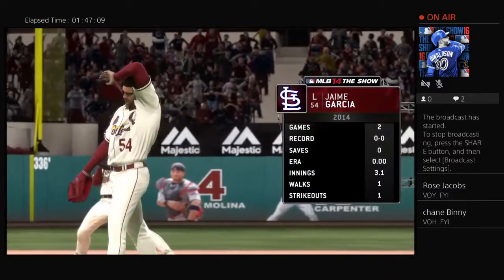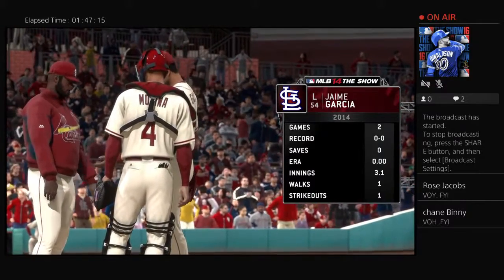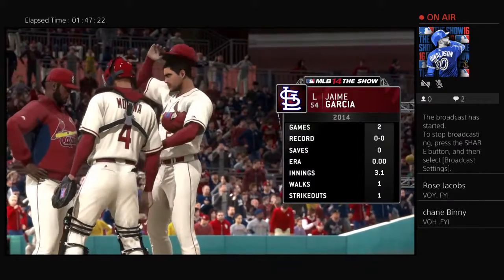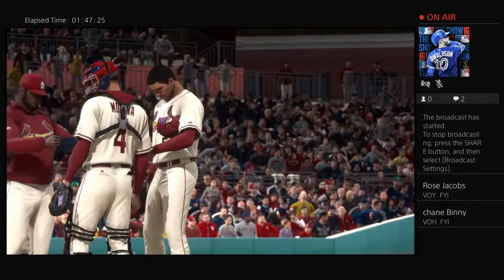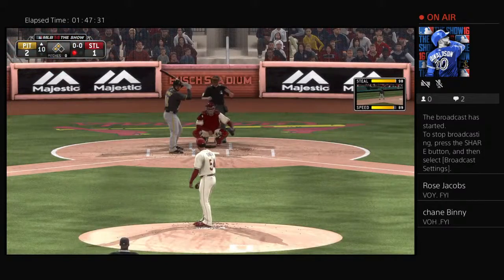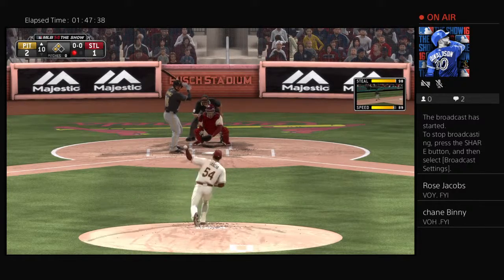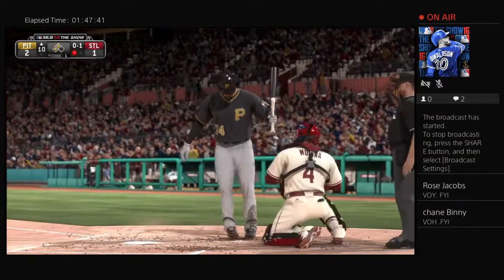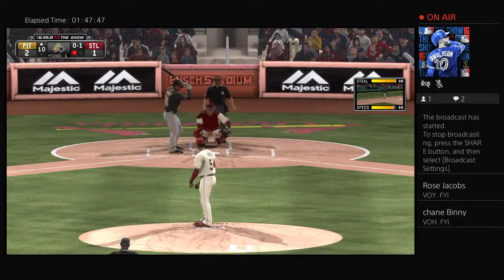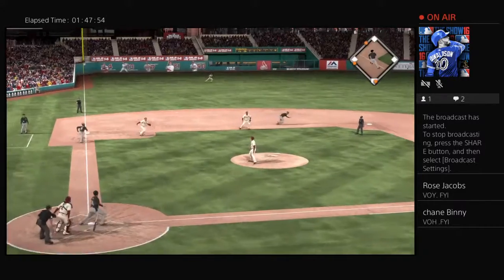Jaime Garcia will come on out of the bullpen as he'll be appearing in his third game this season. Jaime Garcia. Pedro Alvarez will be the first to face him here as he'll stand in with 2 men in scoring position and only 1 away. And that's in there for strike 1. Tough spot here for a left-handed hitter, facing a guy that's exceptionally tough on lefties. Yeah, you generally get so many at-bats against right-handed pitching. Now you're in a good RBI spot, and you're stuck facing a guy like this.